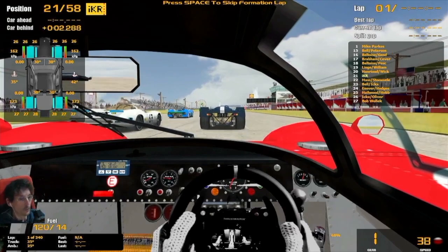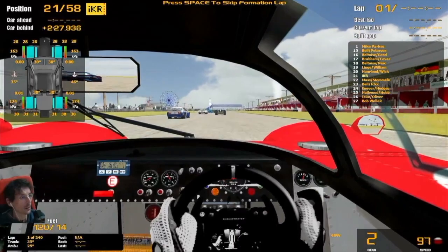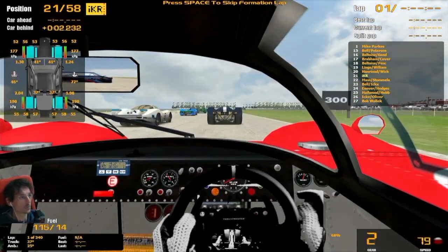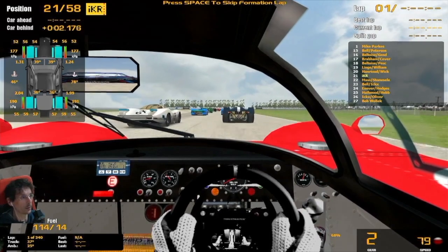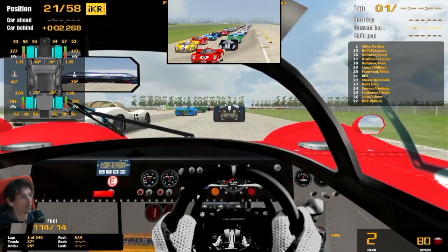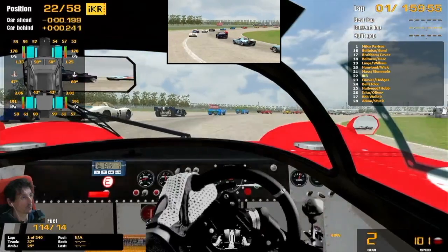So this is the warm-up lap, so see you in a couple of seconds. Green flag should be happening in a couple of seconds. Green flag, green flag. Stay safe, man, and good luck. Good luck.